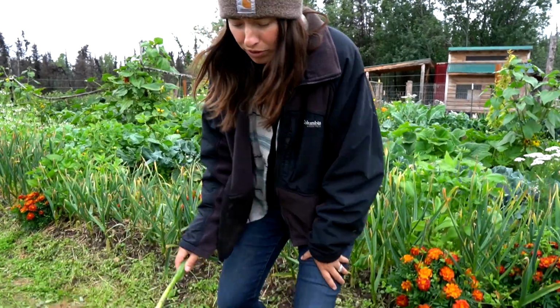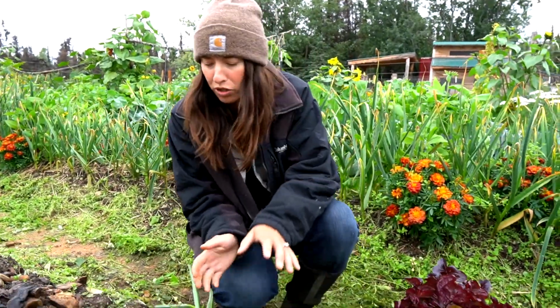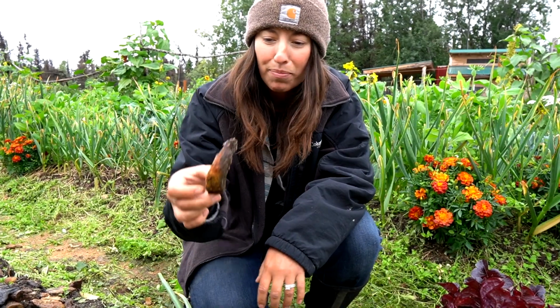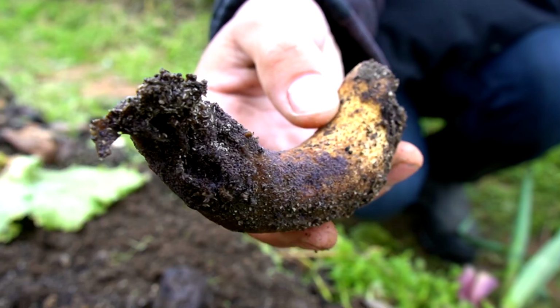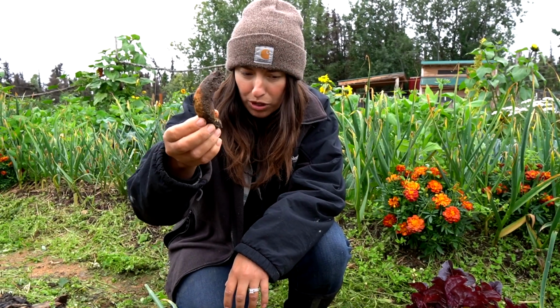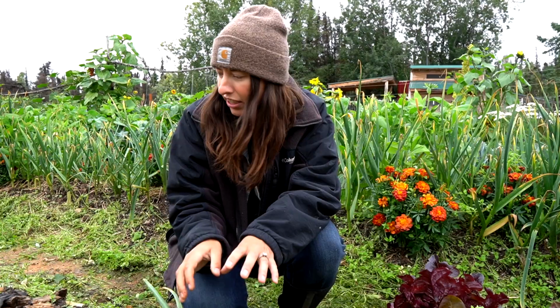We're gonna add more compost to this row. So far, we just have some mushrooms breaking down, and they are quite literally breaking down with decomposers. Pretty cool. There's like hundreds, maybe even more, bugs on this little stem right here, this mushroom stem. I'm gonna put that back down. Eric and I like to commonly do that.